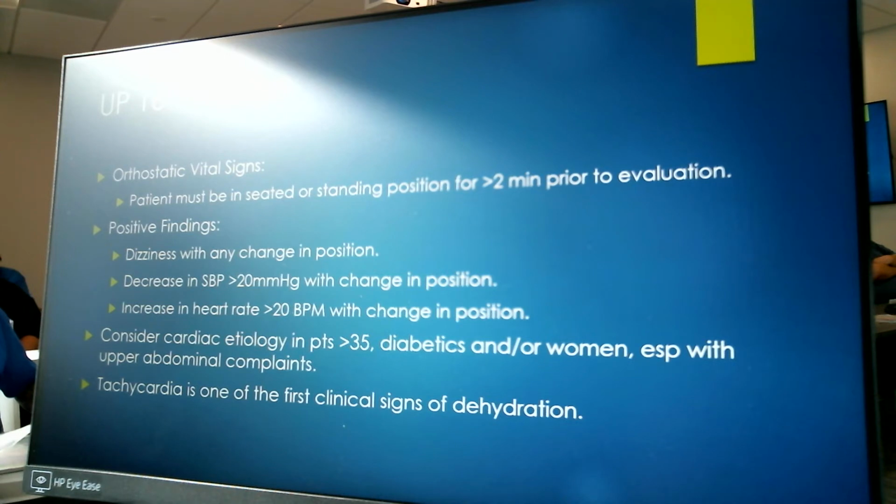And as you guys know, since COVID, our STEMI patients have been getting much, much younger. We've had many STEMIs in their 30s and 40s because of either they currently have COVID, they previously had COVID with the coagulopathy and everything that goes on with that. So, and then tachycardia is going to be one of the first clinical signs of dehydration.